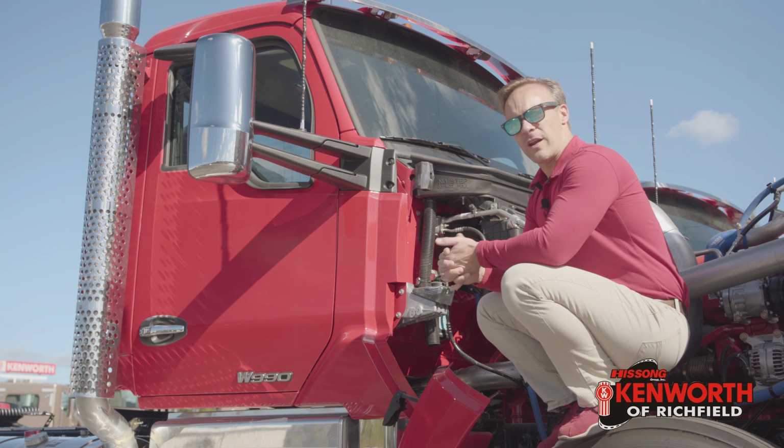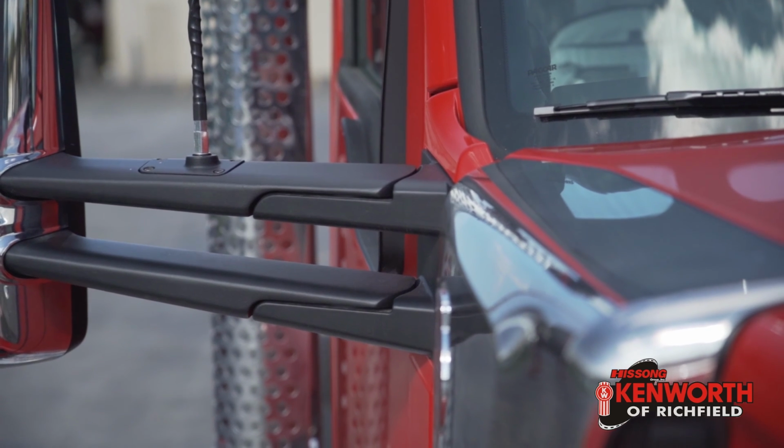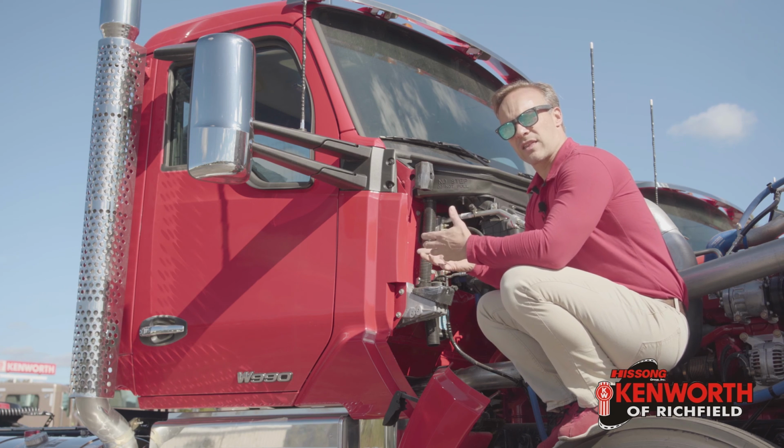I believe the mirror's rated for 300 pounds. I'm not necessarily going to test that, but when I hang off of them, I sure believe it. So why does that strength matter?